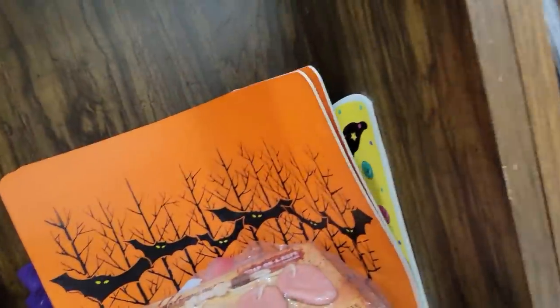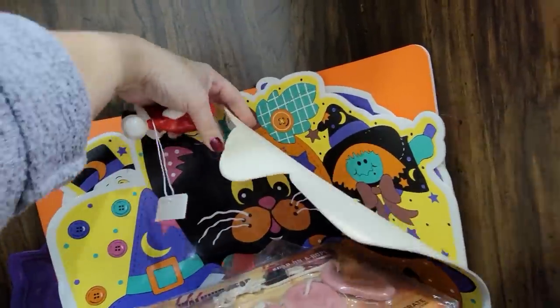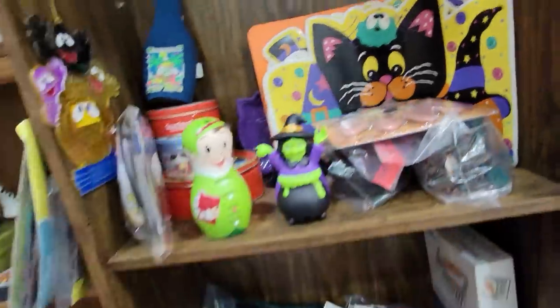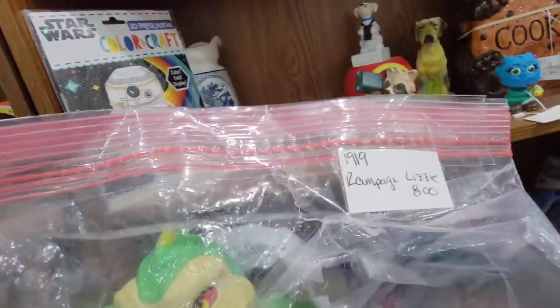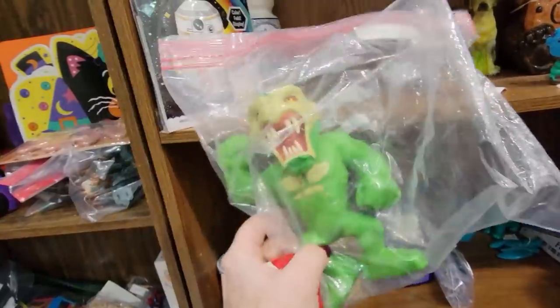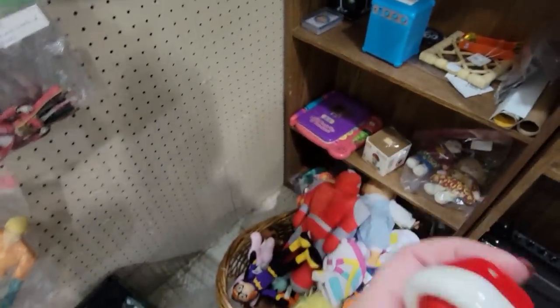Oh, those are cute. I love these Halloween placemats. They're just so nostalgic. They're so cute. It's 50 cents. I don't need them. Gosh, I'm a sucker for that kind of stuff, though. Ooh, what are you? You are a Rampage Lizzie. He's kind of rubbery, though. He's weird. But, oh, my gosh. This makes me happy. All right.